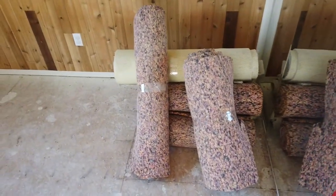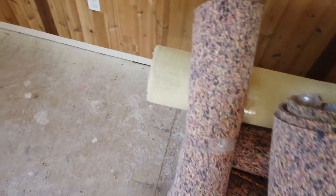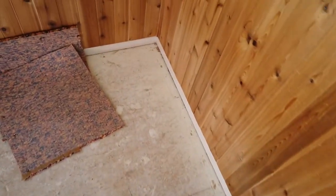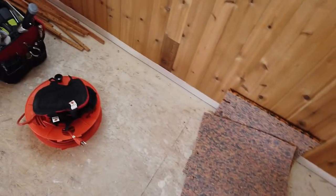Carpet all gone. Padding all gone. Nails all gone. Staples, rather. And carpet tack all gone.